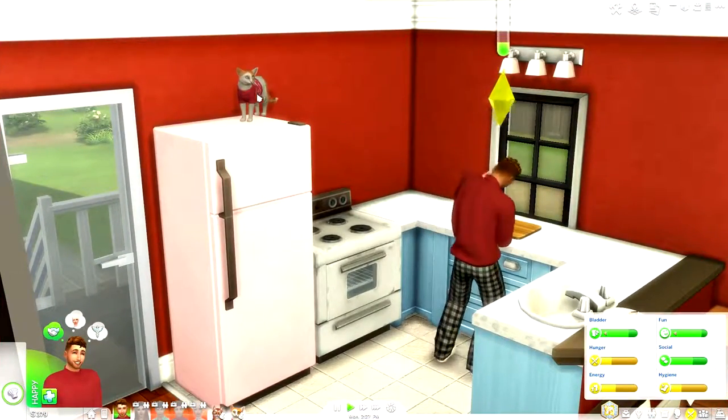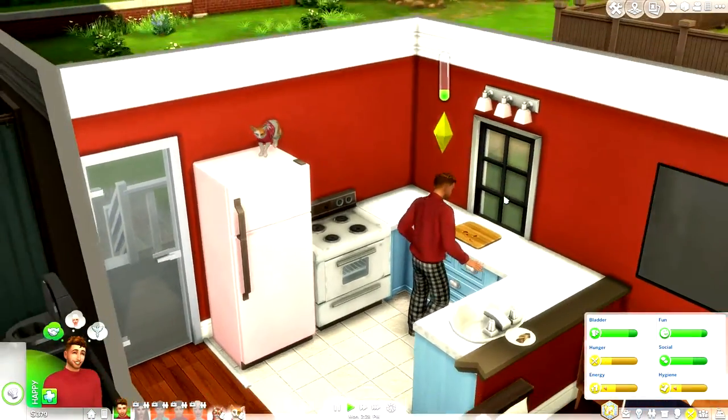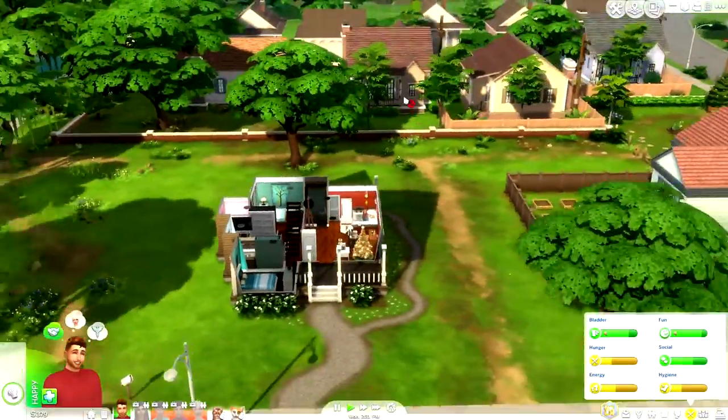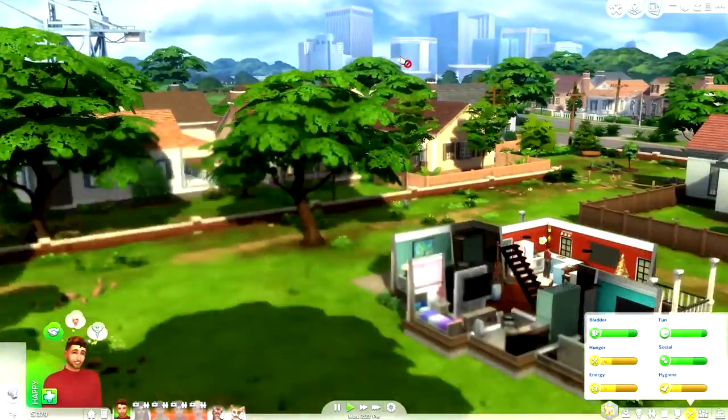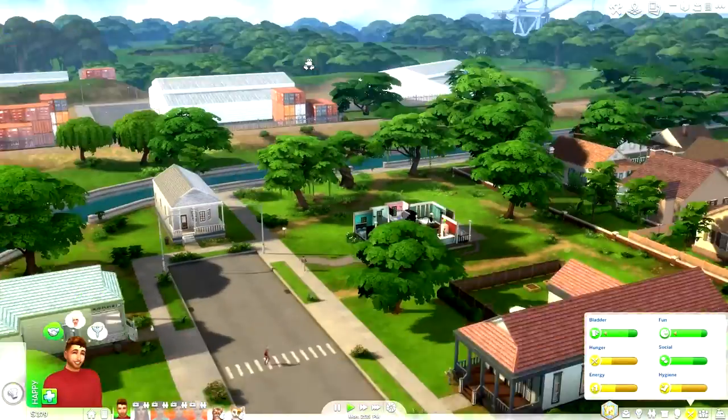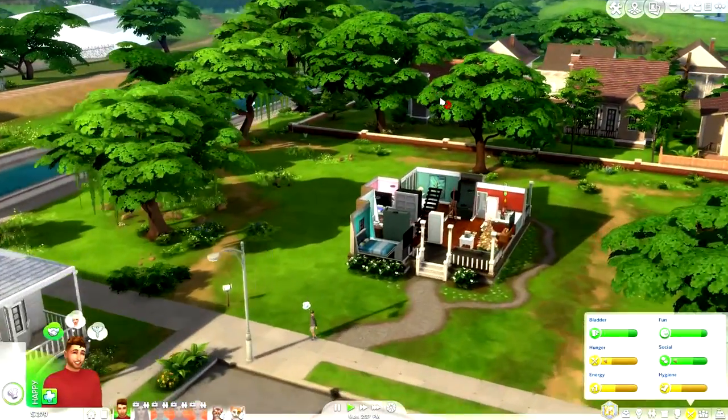Okay. Do what you want. I'm not gonna do anything. I installed some lighting mods, so hopefully my game looks a little different. It really shows up at night. I downloaded the burnt waffles lighting and the no glow and no blue lights, so hopefully we can look at that at night. It's gonna be really cute.